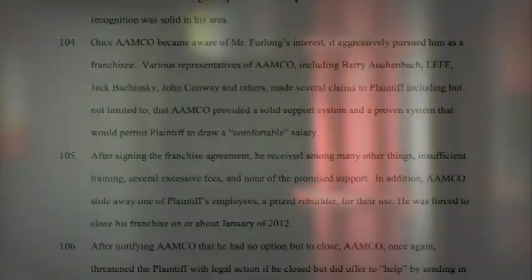Instead of helping him turn things around, Furlong says AAMCO threatened him with legal action if he closed, but offered to take control of the business and resell his franchise to another investor. I would say I lost probably $520,000.